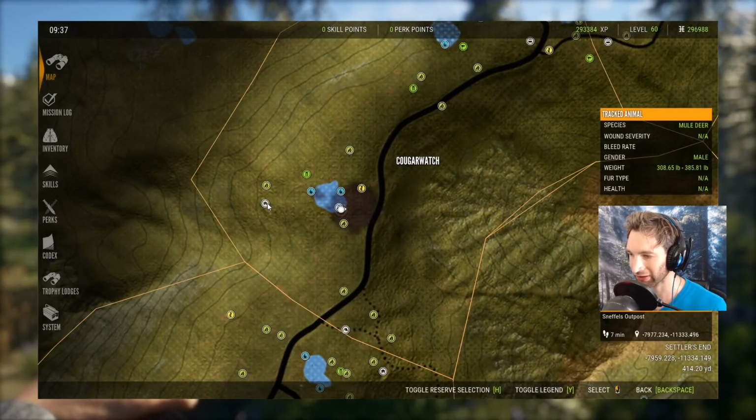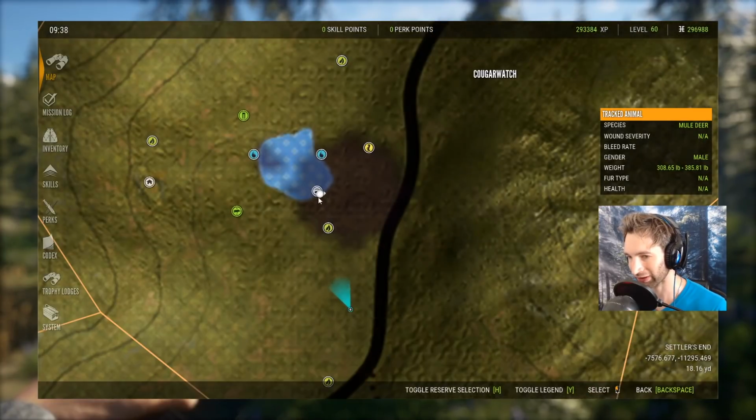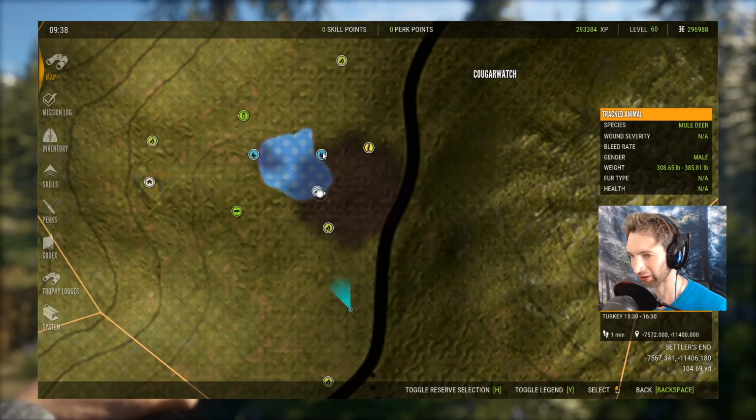So the lodge is right here, the Sneffels Outpost. This is actually the lodge that I just discovered recently. It's kind of hard to find, but you'll be able to find it right here. And we set up a tripod right here. The bighorn were drinking right about here, but I don't have a zone. I don't know why the zone didn't come up. But anyways, I do have the eating zone right here from 8:30 until 21.